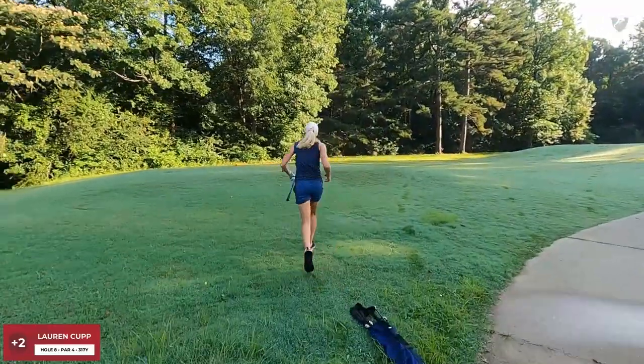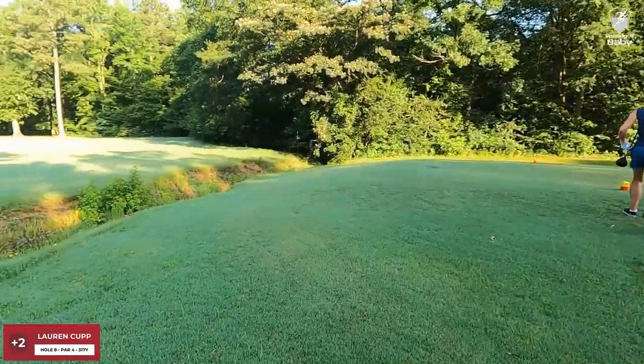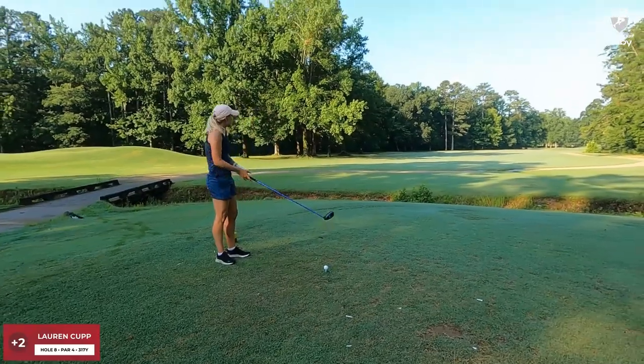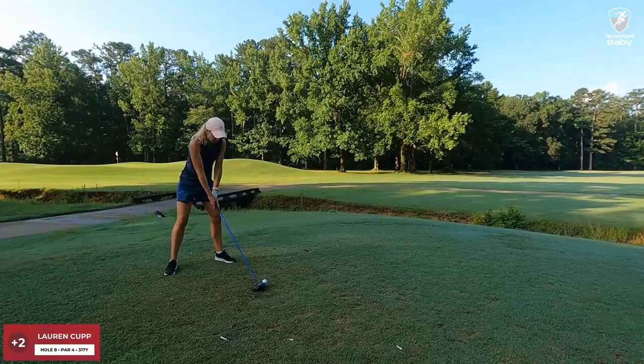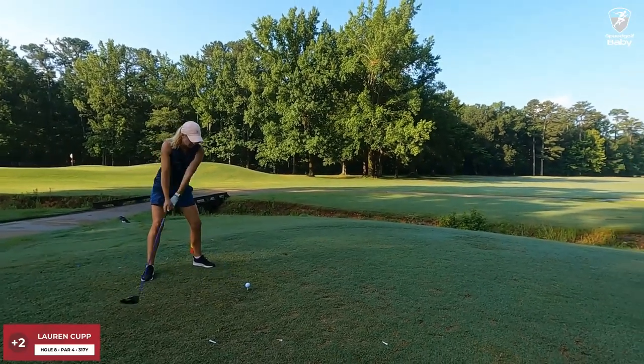As Lauren takes the tee here, driver confidently in hand. I think we're about to see another driver wedge situation. I wish I had that much confidence in my driver. Me too.